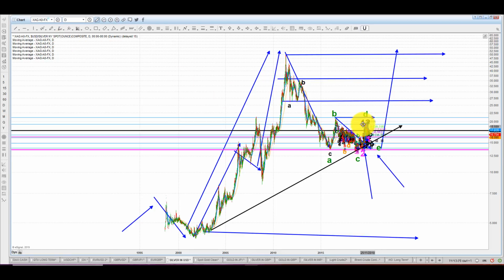I don't see in the current structure a case for arguing that silver is going there. Okay, so sort of like breaking 10, 7.5 or things like that. I don't see it at this point. It's possible I'm missing something, but the structure doesn't look to me like it's yielding this kind of reading.